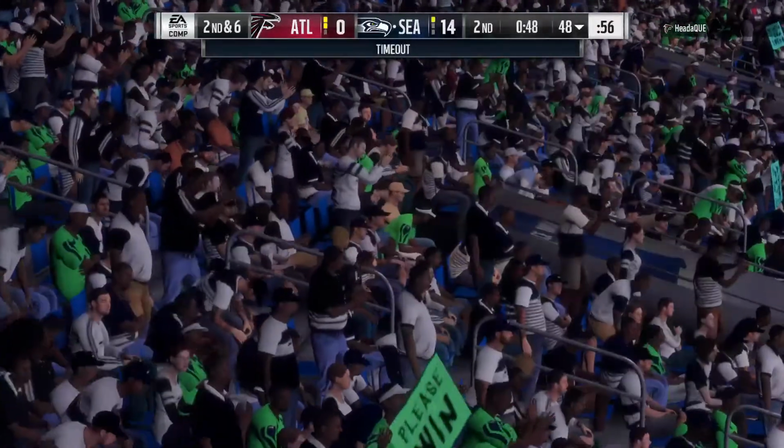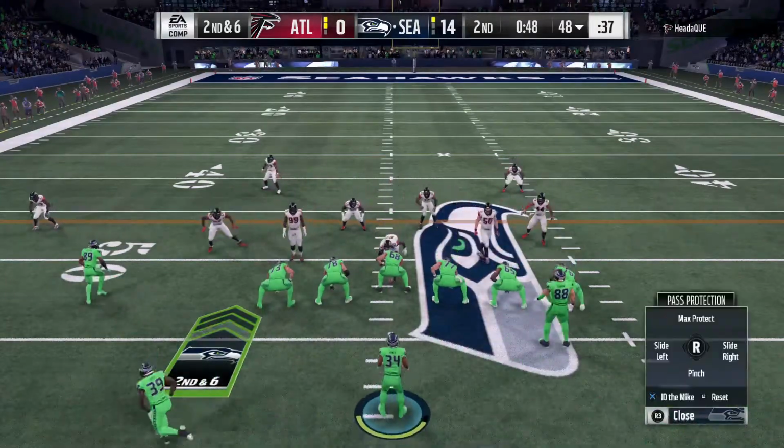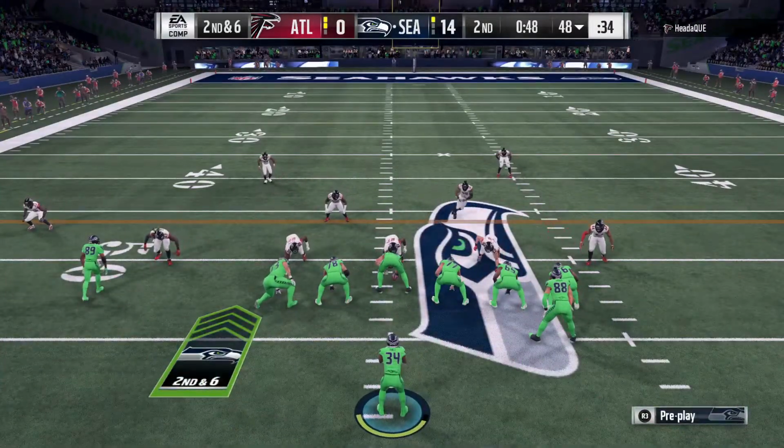And before this second down play, we'll get a whistle, a signal, and a timeout as they get the stoppage with just under 50 seconds remaining in half number 1.